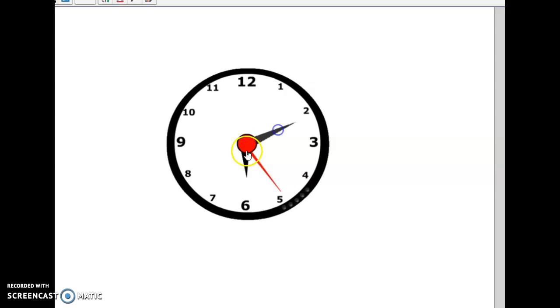I'm going to change up our minute hand today, and I'm going to put it down here at the 6. Okay? Whenever it's at the 6, that is 30 because we count by 5s. 5, 10, 15, 20, 25, 30.